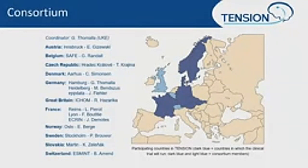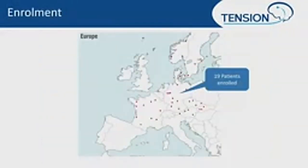And then obviously we have France on board, and the Brits are also somehow involved, but not as participating centers. I don't know if you know this, in the UK in 2015, they did 500 thrombectomies, half as many as Slovakia. It's impressive. So for the time being, we have 19 patients enrolled. We are still in the process of initiating the site, so we are quite positive that we get it done on time.